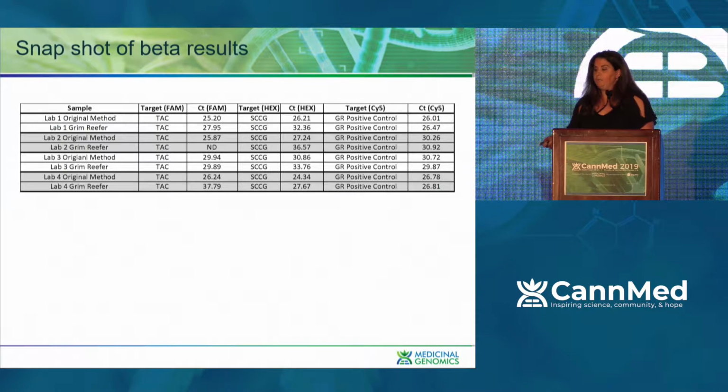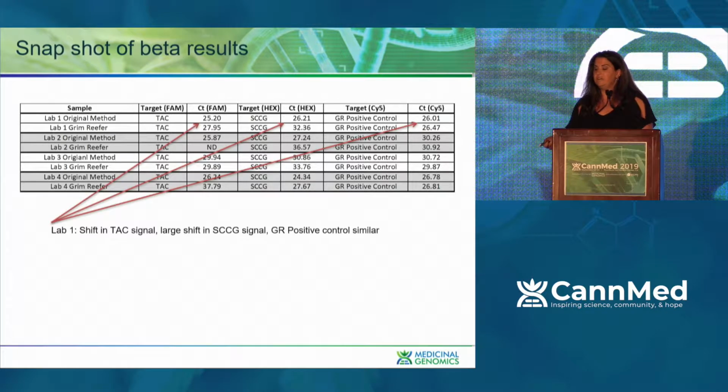So lab 1, what you can see here is that there is a shift in the TAC signal. It goes from 25.2 to 27.95. There is also a large shift in the SCCG signal, that's that internal cannabis control. You see it go from a 26.21 all the way to a 32.36. And the Grim Reefer positive controls are very similar for the 2, and that's what you would expect.